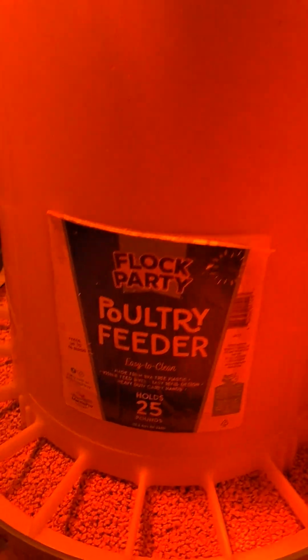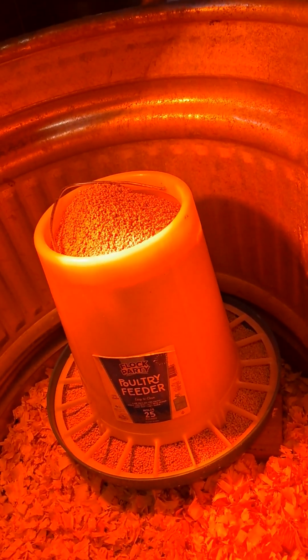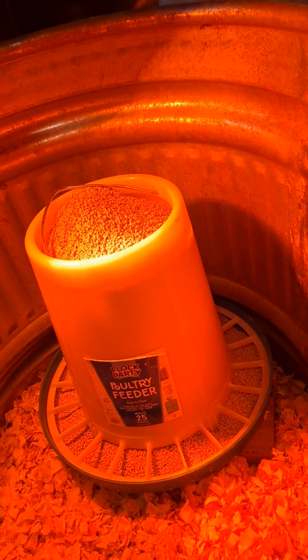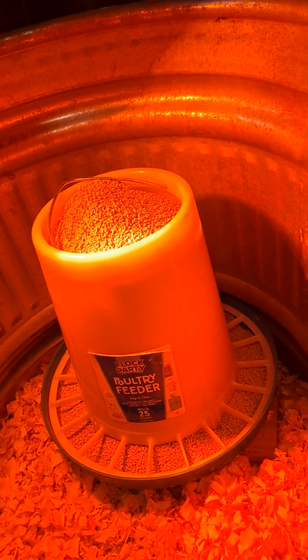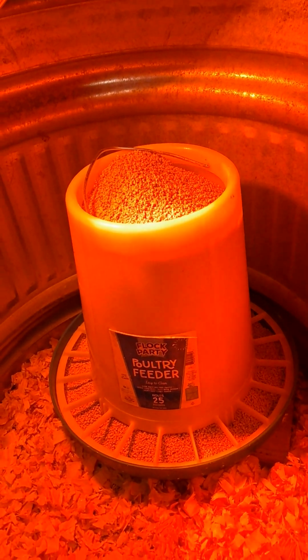Also, this brooder has a 25-pound feeder in it. By having this size of feeder in it, even though it does take up a lot of space, it will allow me to be a little more hands-off and a little less stressed about feed. I do not want them to run out of feed at any point. So that is the reason for this 25-pound feeder.